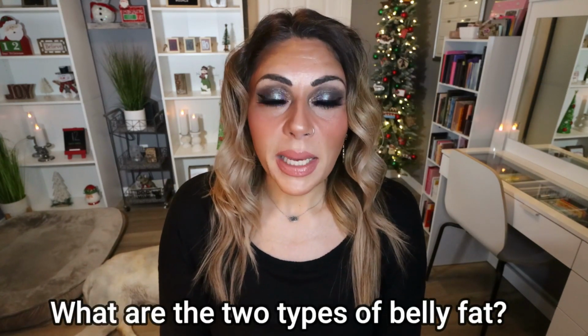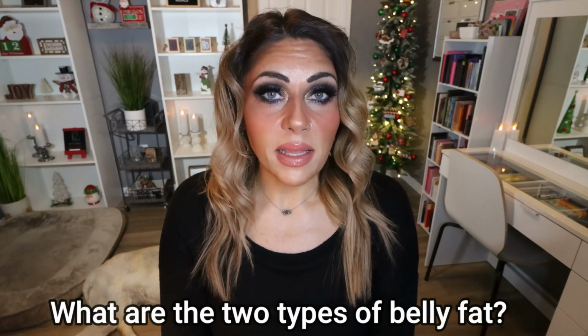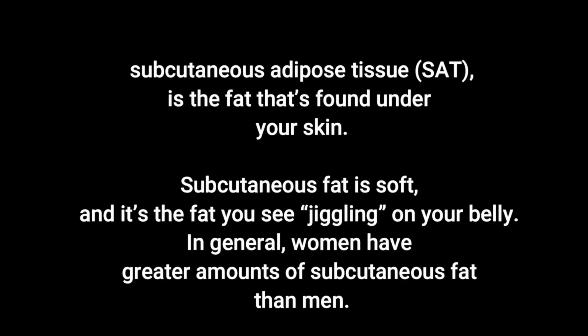So first, what are the two types? Like I said, there are two types of belly fat. And really, compared to the rest of your body, we don't store a lot of fat in our belly. We might think differently. We may look in the mirror and go, oh, all the fat in my body is stored right there. But in reality, compared to other portions of our body, our belly doesn't contain a lot of the fat. The first kind of fat is subcutaneous fat, or otherwise known as subcutaneous adipose tissue, SAT, is the fat that's found under your skin.